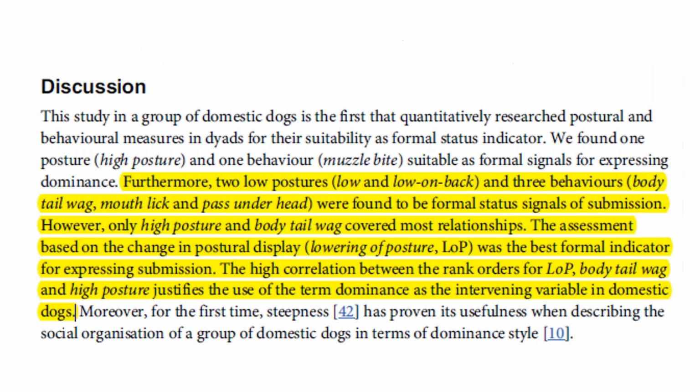They end up finding that two postures, a low on the back, and three signals, a low tail wag, a mouth lick, and a pass under the head, are what they now call former status symbols of submission. That wasn't mentioned in the formal dominance thing. So now they've fallen into just the traditional dominant submission thing, which was not what they said. They stated in the beginning of their paper that they were going to investigate, and only high posture and body tail wag covered most relationships. And the postural display of lowering of posture was the best form of expressing submission. Oh, is it? Is that truly submission?